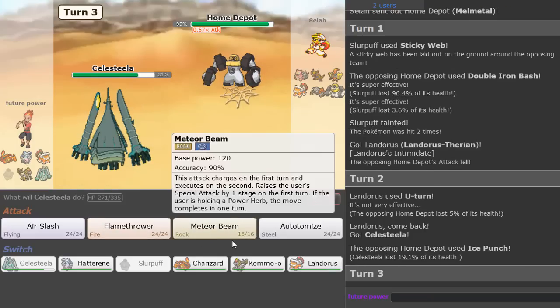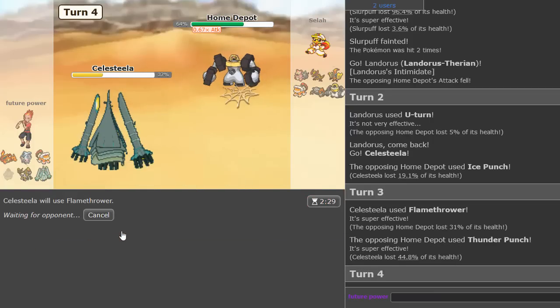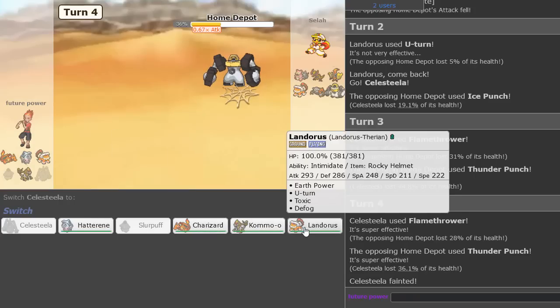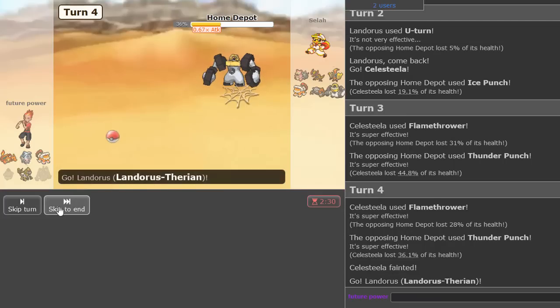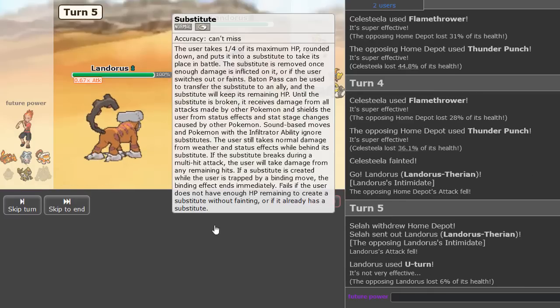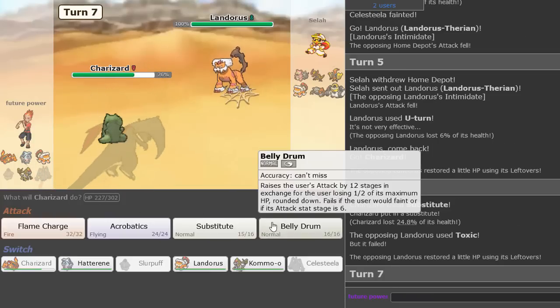and probably just Flamethrower for the chip, and then Flamethrower again for some more chip. Perfect. Now, so this is AV, right? This is definitely 100% AV. We go into Landorus, we U-turn out here. As his own Landorus comes in, we go Charizard. We sub Belly Drum. Yep.